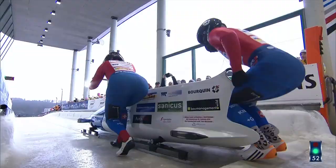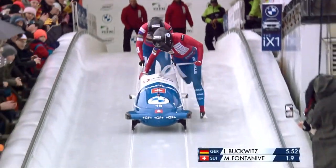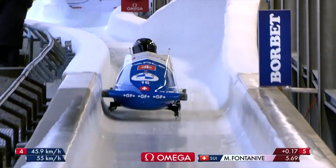Martina and Mara were sliding in the Europa Cup earlier this season. Yeah. And they had to live up to some pretty strict Swiss standards to be in the top three overall in the Europa Cup to be able to slide this race, but she did that. She had 4 medals in the Europa Cup.